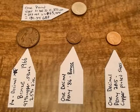Eventually, the silver pennies were changed to 92.5% silver. 92.5% silver and 7.5% copper is an alloy that's become known as sterling silver. So once it was changed to sterling silver, the pound, the British pound, became known as pound sterling. So that is where the term pound sterling comes from.